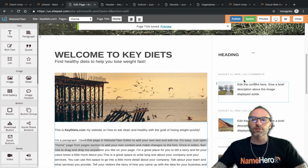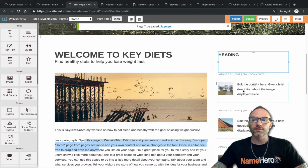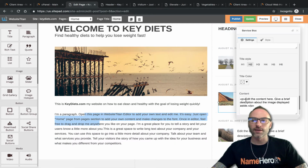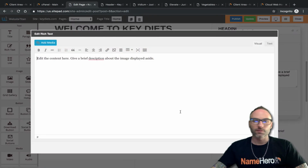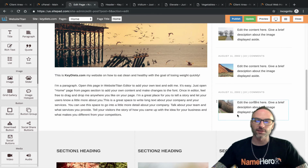All right, now we'll also notice that you have these headings here. So these are like subsections of your site, and maybe you're going to have some comments or stuff on it. So you can also go in and edit these in the same way that we just edited this. If you wanted to change the text, you could do so here. If you want to change that image, we could do so inside of there as well. Open in SitePad Editor. And so we could change this, and then the image, we're actually going to have to do it on the other page. I'll demonstrate that here shortly.